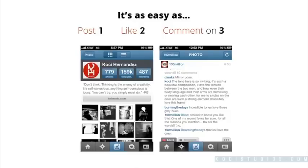There's a little example here of a genuine comment that I left on a really brilliant photographer called 100 million on Instagram. And I told him why I like this image. I said, the tone here is so inviting. It's such a beautiful composition. And I love the tension between the two men and how even their body language and their arms are mimicking or nearing each other. Or for me, the circles on the door, such a strong element. Absolutely love this frame, right? That was a comment of me trying to express myself in terms of this image.